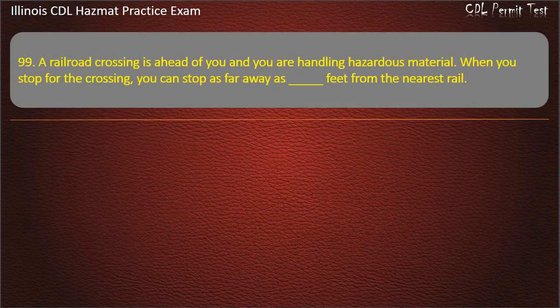Question 99. A railroad crossing is ahead of you and you are handling hazardous material. When you stop for the crossing, you can stop as far away as blank feet from the nearest rail. 25. 75. 50. Answer. 50.